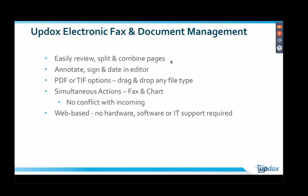And then if you wanted to omit a cover sheet, or if you get a fax from a lab and there's 3 different patients involved, it's very difficult to break that fax apart page by page to send it to the different charts or to omit that cover sheet. So we make it super simple for you to review, split, combine pages as needed, so that you're not printing it off to paper and kind of reducing any efficiency you saw in the digital process.